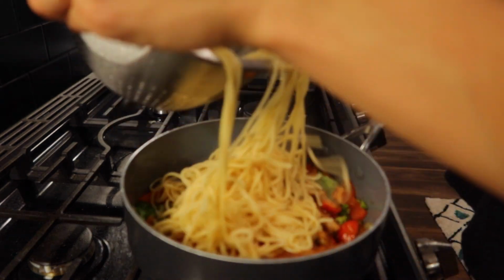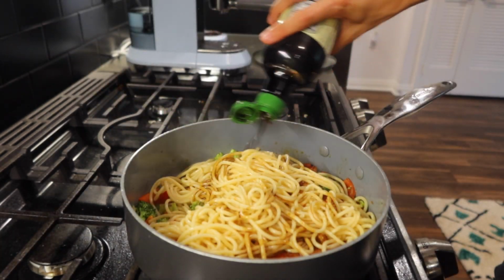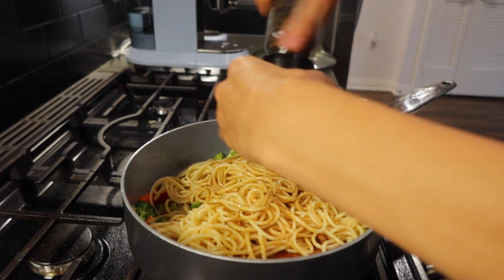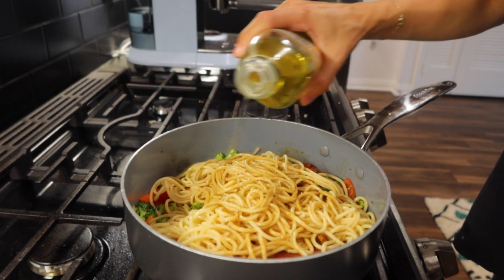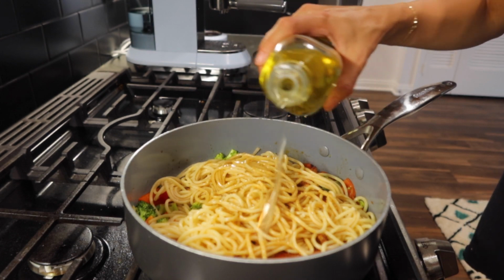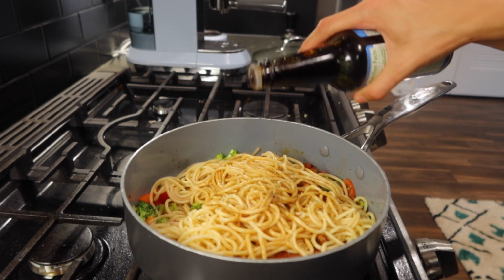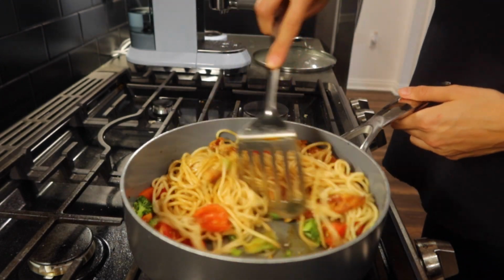And then I drizzle lots and lots of soy sauce. I love it heavy in soy sauce. And I add some more pepper and then some sesame oil. I feel like the sesame oil gives such a distinct flavor. And then tamari sauce. Honestly, I'm not even sure what tamari is, but it added a really good flavor.